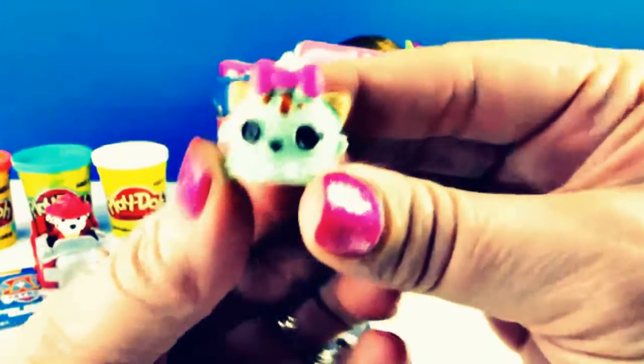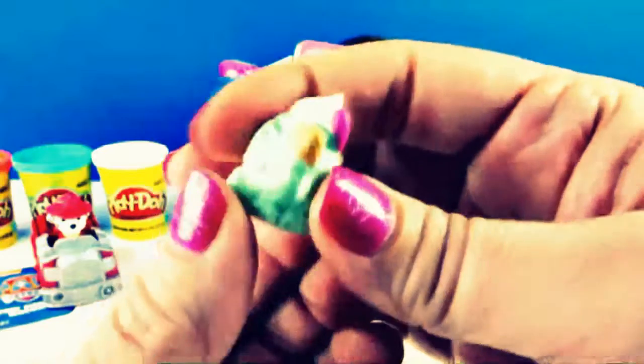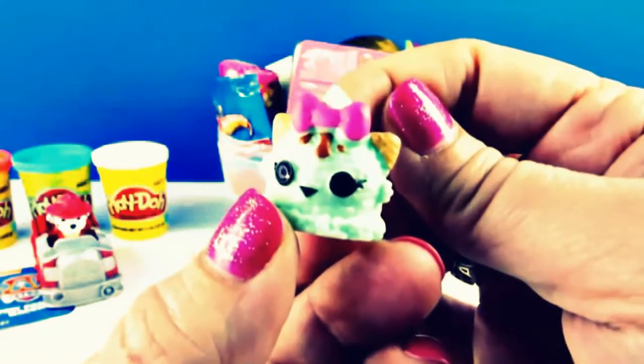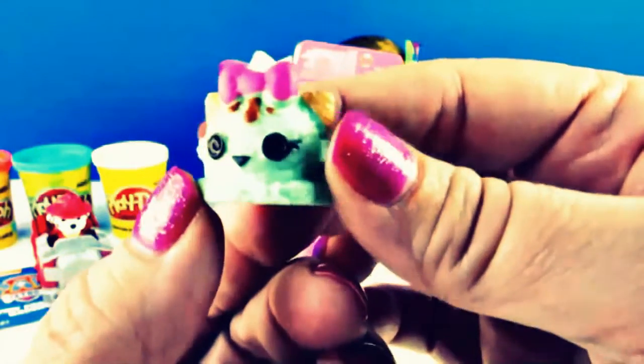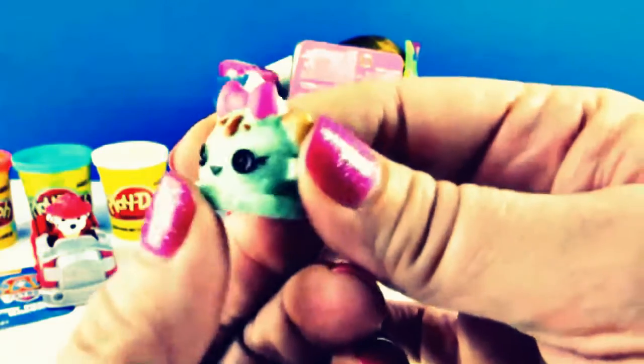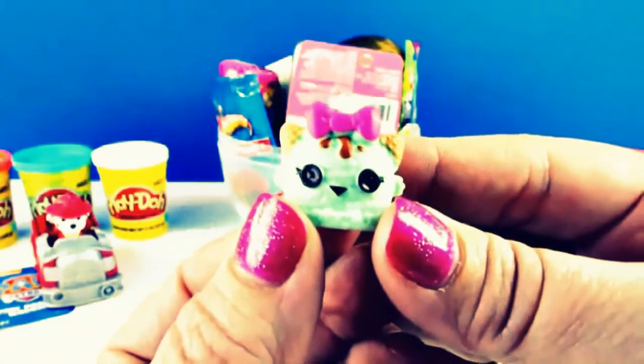Oh my goodness, look at that. It looks like a little kitty cat, but it looks like a little kitty cat made out of maybe ice cream or something, because these look like little ice cream cones. I do not know who this is, but it is a really, really cute little kitty cat. I'm almost positive this is a kitty cat. But if I'm wrong, you La La Loopsie fans, you let me know, okay?